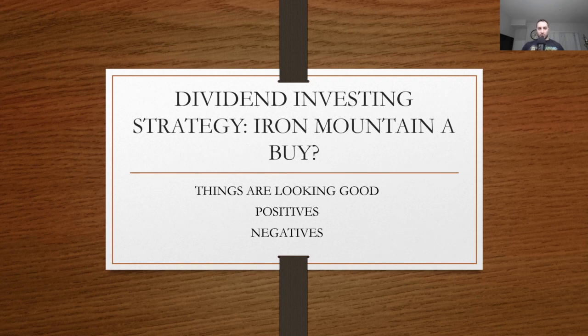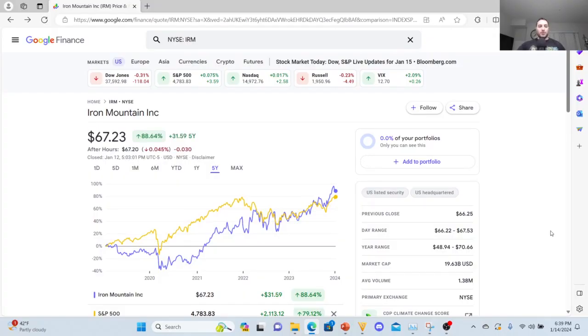Let's check this readout right now. So Iron Mountain's a really unique real estate investment trust. I'll go over them a little bit on their website briefly, but they shred medical data. One of the hospitals I'm at, they actually collect papers, like medical documents, and shred them. That's one thing they do. They also store medical information in warehouses or digital locations. They're sitting at 67.23, average volume 1.38 million. Market cap is 19.63 billion US dollars. Year range is 48.94 to 70.66. Day range is 66.22 to 67.53. Previous close is 66.25. So let's go over them.